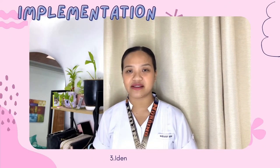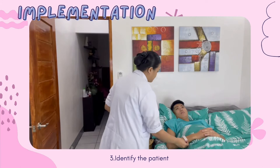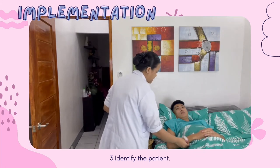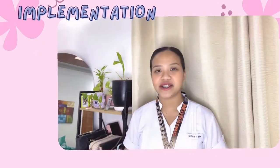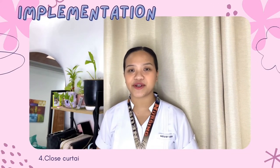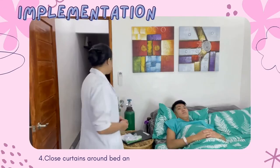Identify the patient. May I know your name, sir? Mark Belden Alves. And your date of birth? December 1, 2000. Okay, sir. Close curtains around bed and close the door to the room if possible.